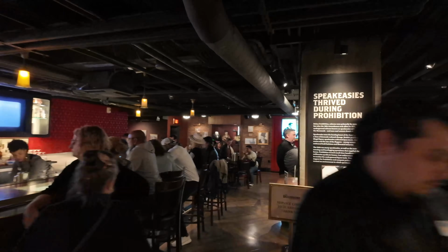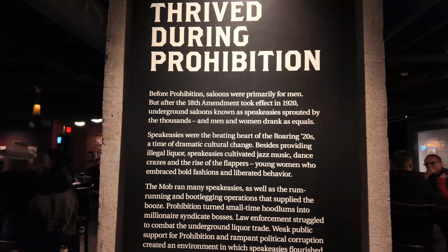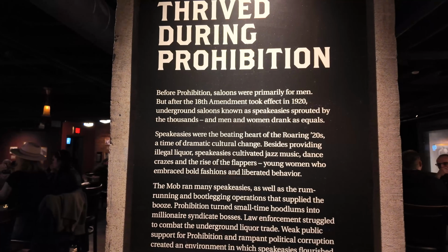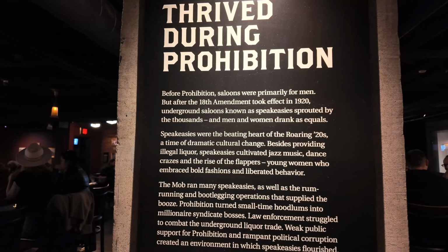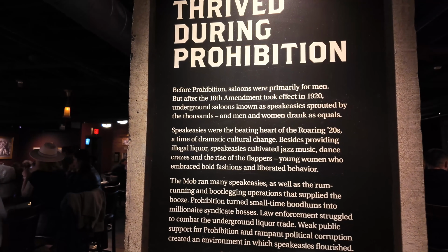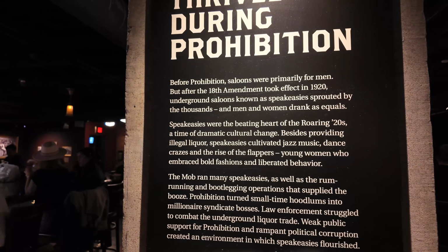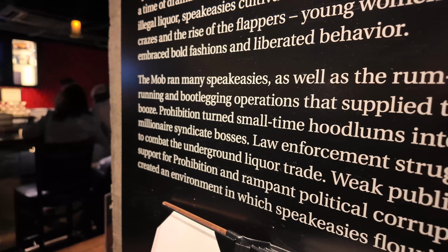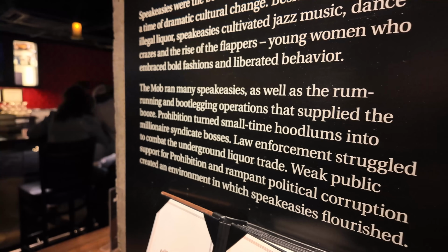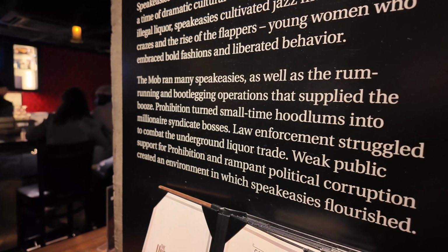Speakeasies thrived during the Prohibition era. The Prohibition saloons were primarily for men, but after the 18th Amendment took effect in 1920, underground saloons known as speakeasies sprouted by the thousands, and men and women drank as equals. Speakeasies were the beating heart of the Roaring 20s, a time of dramatic cultural change. The mob ran many speakeasies as well as the rum running and bootlegging operations that supplied the booze.